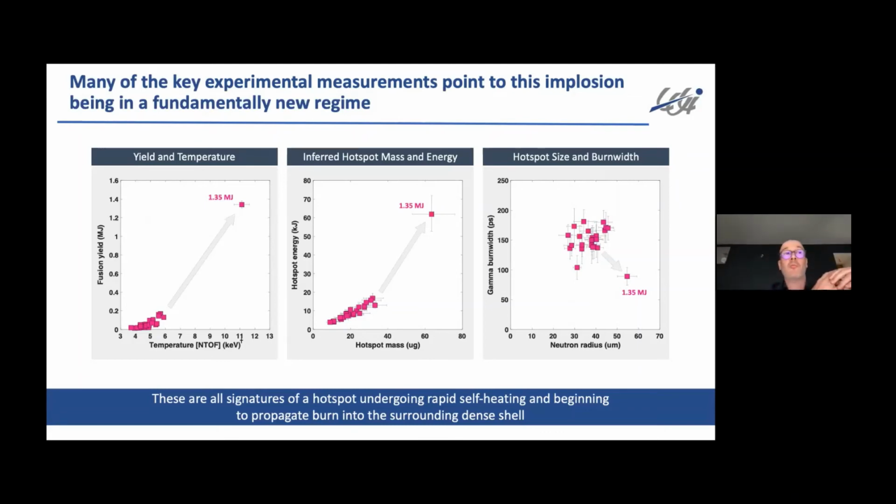You're going from 50 kilojoules to 1.3 megajoules. Yes, your burn width is shorter, because your Gaussian gets narrower. And that's what the code is telling you, and that's what we saw in experiment.